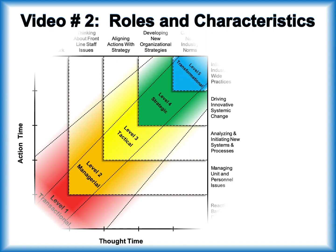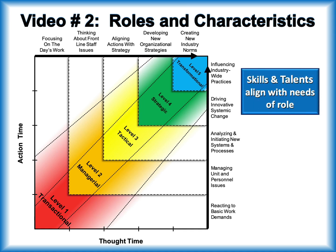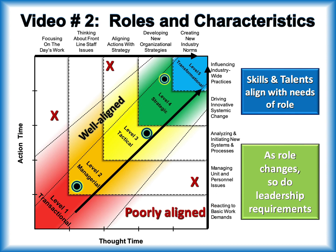What we have seen in this session is that in order to be truly effective, a leader needs to appropriately align the skills and talents they possess with the needs of the role into which they have been hired. As the role changes, the leadership requirements will need to change as well. Align them well and success often follows. Align them poorly and be prepared for a bumpy ride.